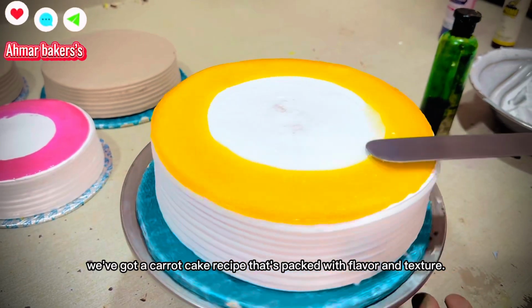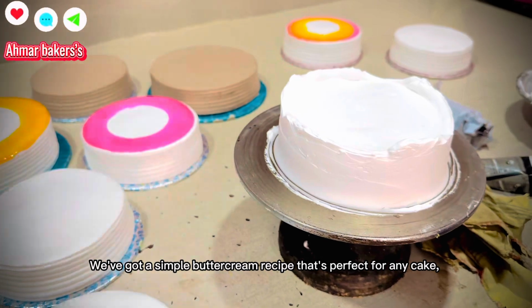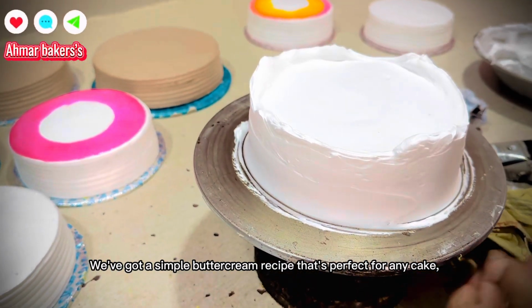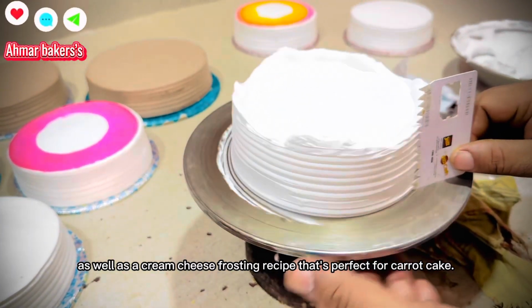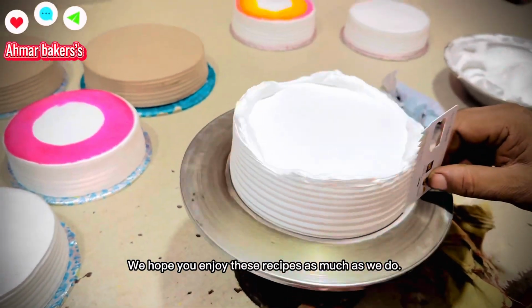and texture. Now, let's talk about the icing. We've got a simple buttercream recipe that's perfect for any cake, as well as a cream cheese frosting recipe that's perfect for carrot cake. We hope you enjoy these recipes as much as we do.